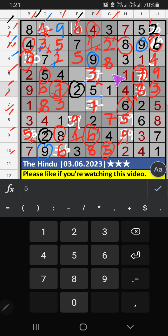Fifth row, 2 numbers are remaining, 6 and 8. Column G, we have 8. So 8 can't come in the cell. 8 is confirmed here. Then 6 is here. Seventh row, 2 numbers are remaining, 4 and 9. Column G, we have 4. So 4 can't come in the cell. 4 is confirmed here. Then 9 is here.